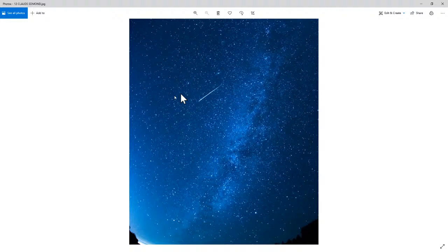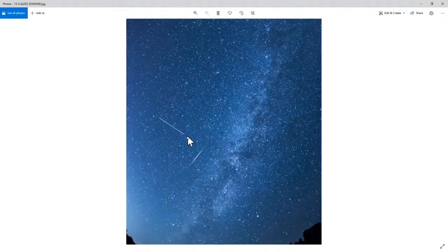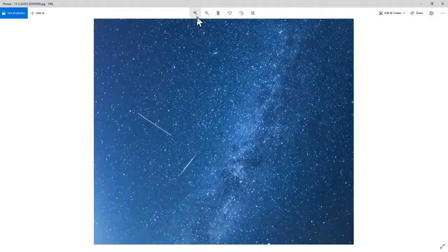A couple in this shot. Well done. You might even have one in here as well. A fainter one. Yeah, a faint one. Is that the northern part of the Milky Way? I think it is. That's northeast, I believe. There's Andromeda right there. So it's looking right into Perseus and the double cluster in there.